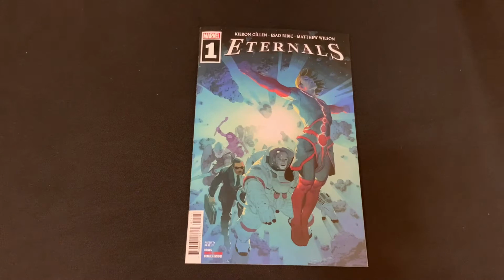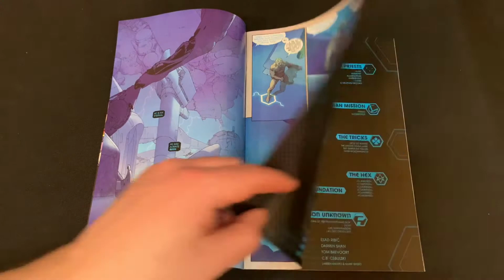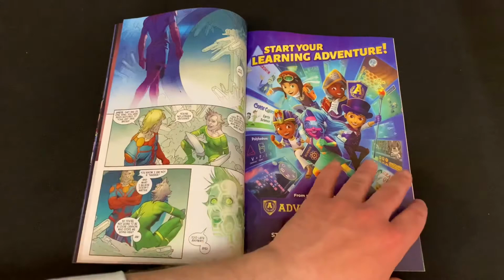Here we've got Marvel Comics Eternals number 1. This is going to be a 12-issue series, obviously sparked by the upcoming movie. And I got this primarily because of the artist, Esad Ribic. Love his art style. And so I wanted to get this. At first, I thought I might pick up the whole series, but then I have not pre-ordered any of the other issues that have been solicited since then. And maybe I'll pick them up as back issues. I'll see how the story goes. But I really enjoy his style.